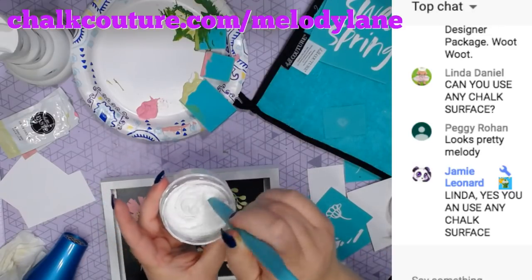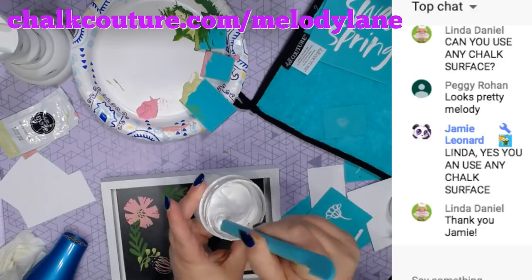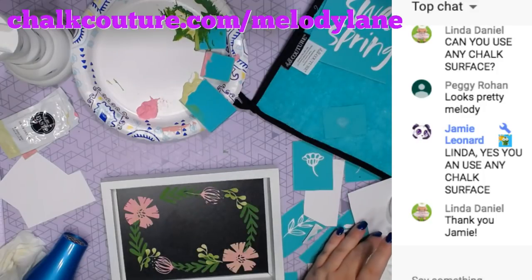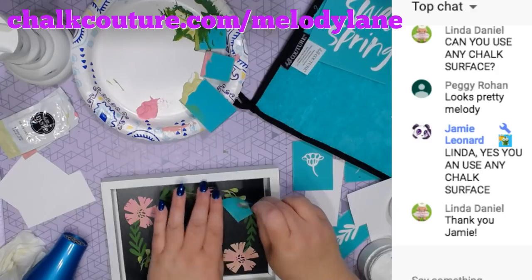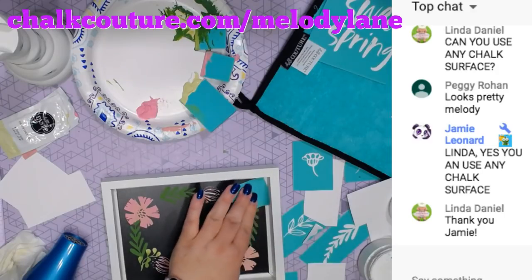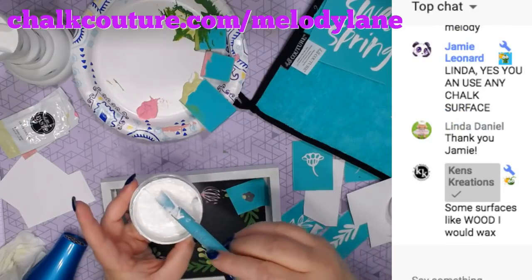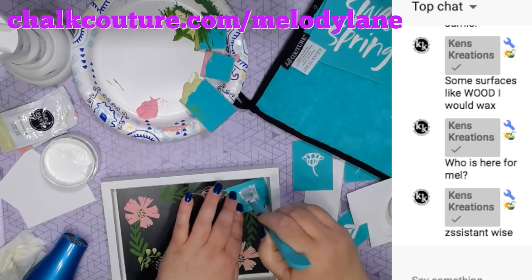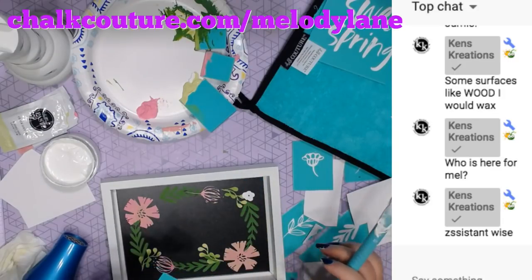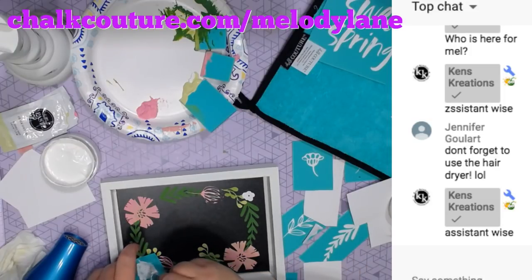I'm gonna use my multi-tool and stir this up. Should be kind of like cake batter. Let's stick it up here. You know what? I'm just going to use my multi-tool for this. That's just such a small flower. So I'm just going to put a little on here, wipe it on and wipe it off. Look at that. Put one over here, wipe it on and wipe it off.